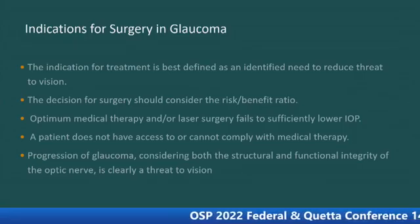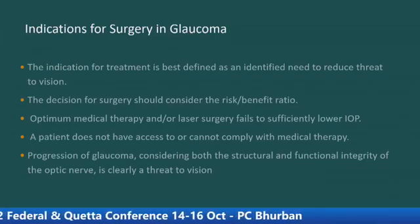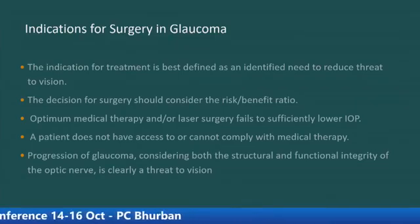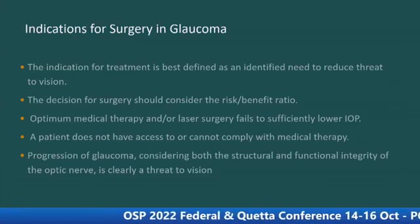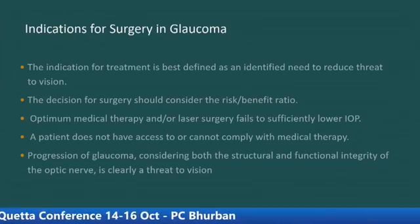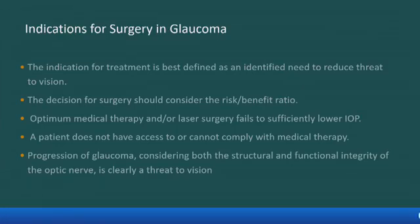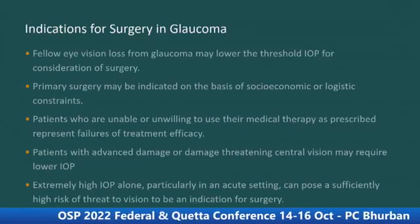The indication for treatment is best defined as an identified need to reduce threat to vision. The decision for surgery should consider the risk-benefit ratio, optimum medical therapy and/or laser therapy. Surgery is considered if laser fails to sufficiently lower intraocular pressure, or if the patient does not have access to or cannot comply with the medical therapy. So if somebody does not have access, progression of glaucoma, considering both the structural and functional integrity of the optic nerve, is clearly a threat to vision, and then you have to decide for surgery.